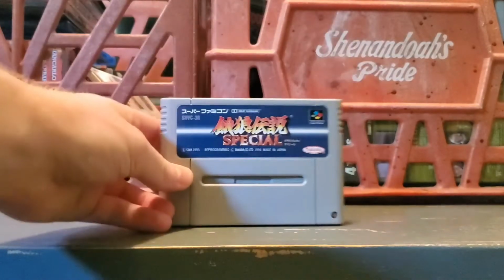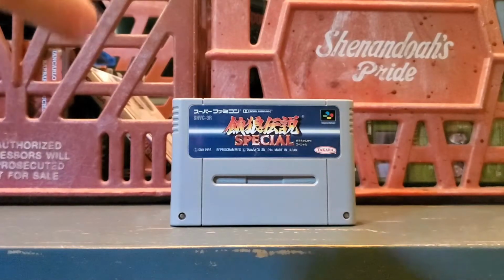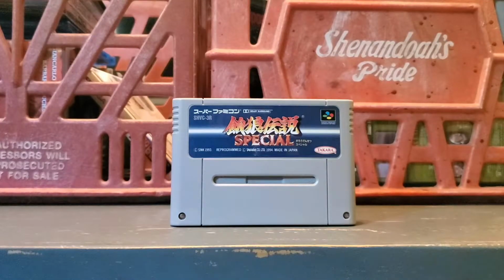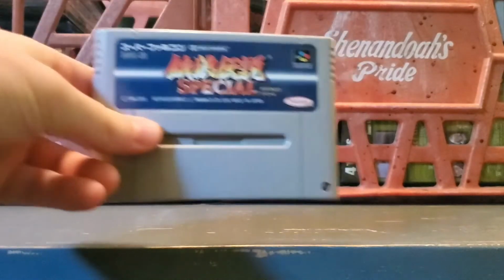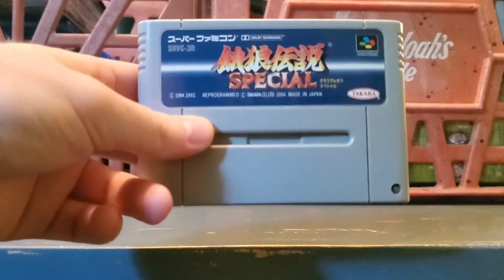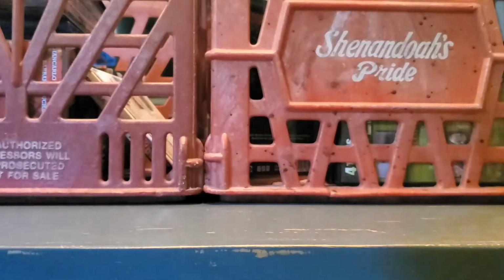Here we have Fatal Fury Special. Let's see. This version is only slightly better than the American version because there's boob jiggle. But this is a great fighting game. For the longest time, I preferred the Fatal Fury series over Street Fighter, and that only changed up until the last couple of years here.